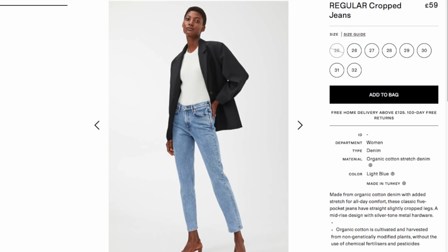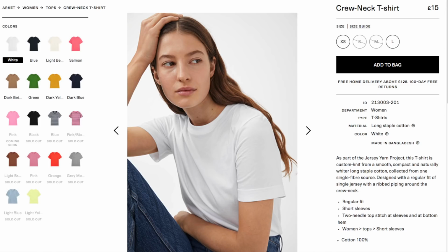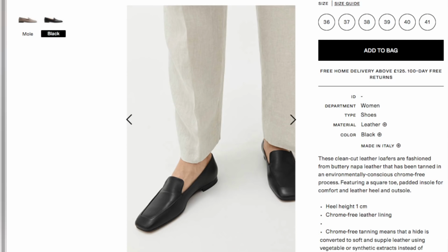Key pieces for me from the ARKET collection this spring-summer would be their denim, which I have quickly fallen in love with. I absolutely love my crop jeans that I got from them, so much so I think I need to go back and buy them in each colour. Their basic crew necks are such nice quality and really affordable prices at the same time, but they do also have an organic option as well if you prefer. I really love their selection of loafers, which I would mix and match a lot in my capsule wardrobe, and particularly this season I think they've absolutely nailed the perfect straw bag.